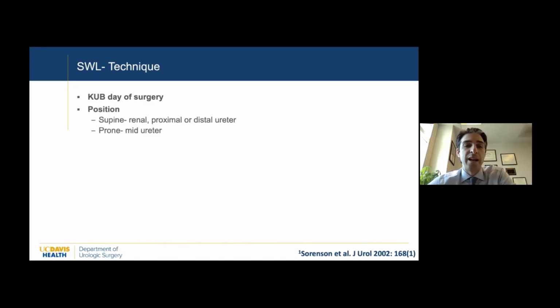I put the patient in a supine position if they're going to be renal stone, proximal, or distal ureter. I do a prone position for patients whose stones overlie the bony pelvis. I do general anesthetic. This obviously allows for better control of respiration. In addition, we use an EHL lithotripter, so it'd be a little more painful for a patient to be under local, but local sedation, totally reasonable for a piezoelectric machine.